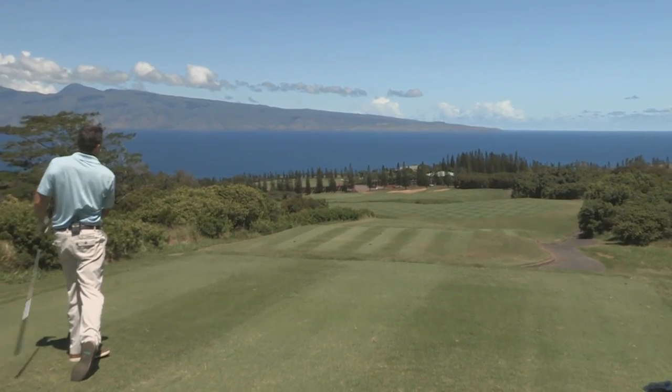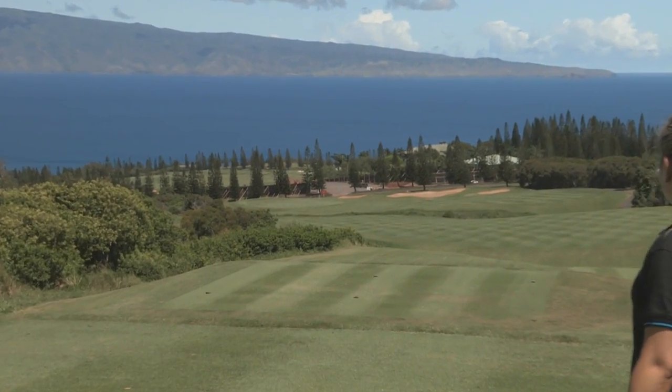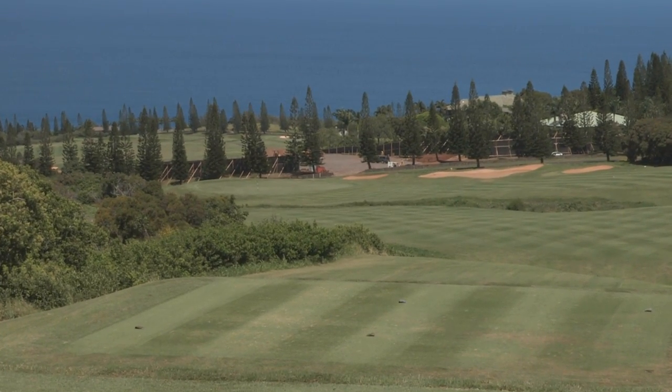Good Lord. Is that the draw you were talking about? That's the draw I was talking about. I may have overcooked it just a little bit, but I'll take it. That's pretty good for me. Anything short of the green, I think, is good. Right, let's go find it.